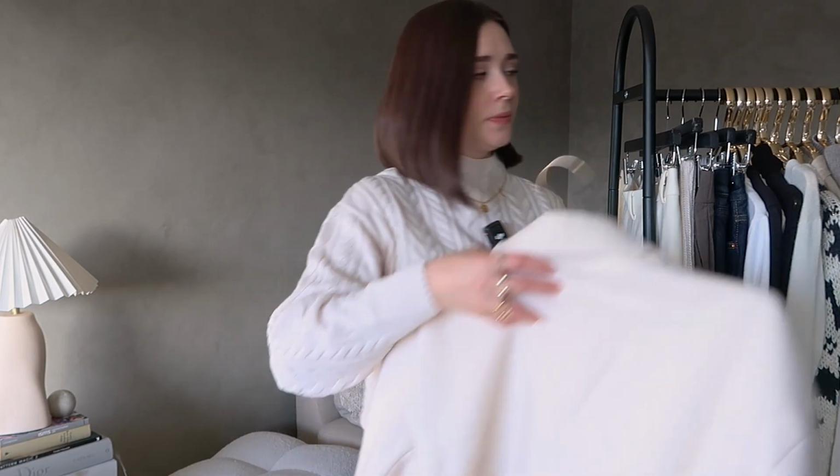But I do have a little bit of a wish list, so I just need to actually pull the trigger, and maybe I'll do a separate video where I just share everything and we can try it on together and see what is the best or not. Let me know. The final outerwear piece is so over the top. I love it so much.